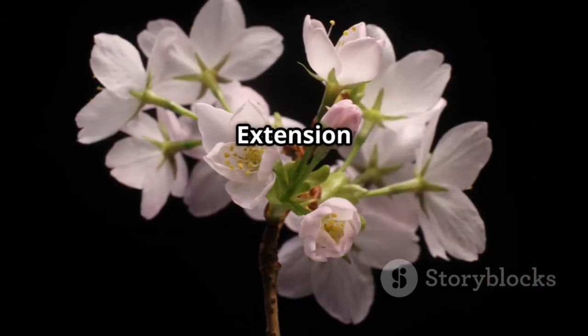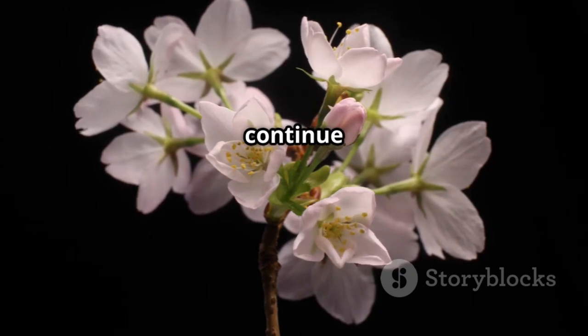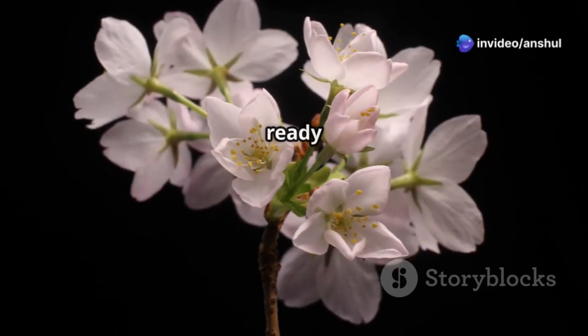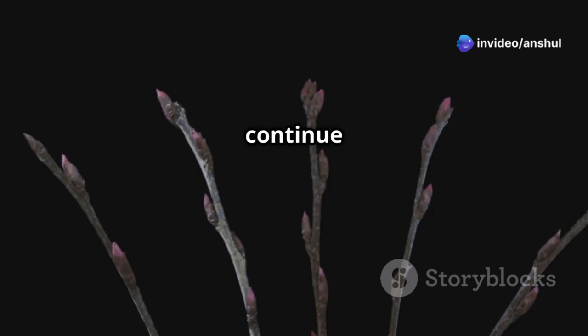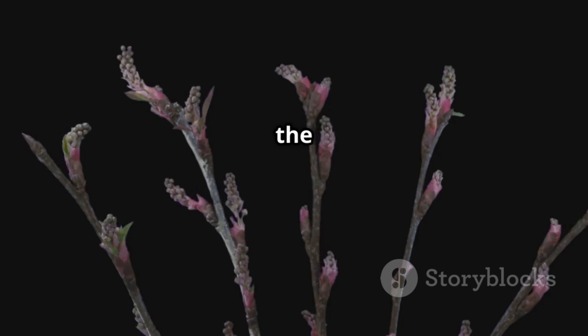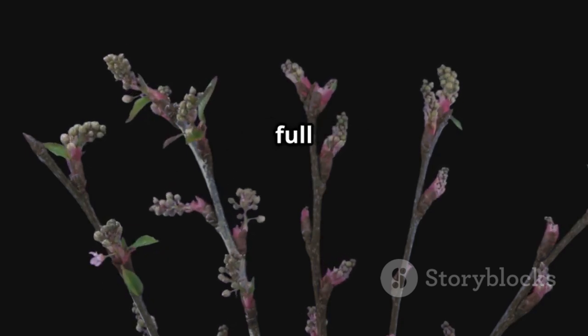Stage 3 is the extension of floret stage. The florets continue to develop and extend outward from the bud, indicating that the flowers are getting ready to bloom. This stage is a clear indication that the cherry blossoms are progressing towards full bloom.